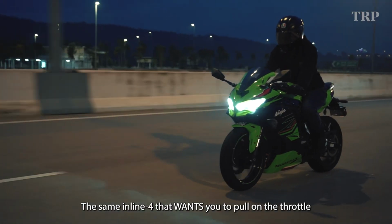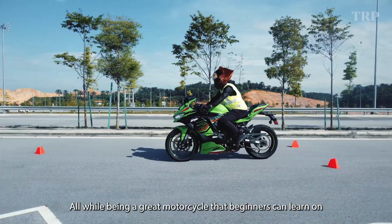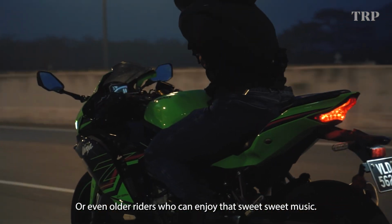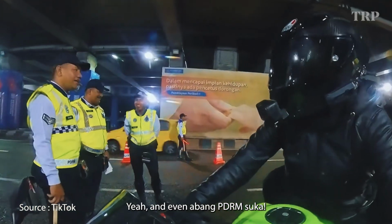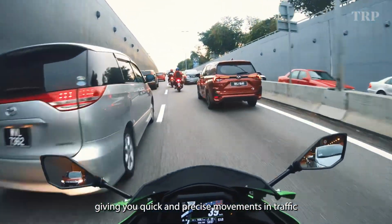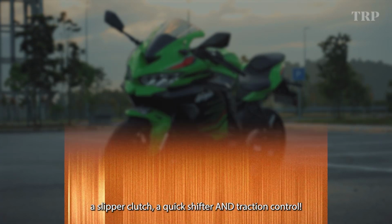The same inline-4 that wants you to pull on its throttle. It wants to scream. All while being a great motorcycle for beginners to learn on, or even older riders that can enjoy that sweet music. Yeah, and even Abang PDRM suka. Together with it being so light and nimble, giving you quick and precise control in traffic. As well as modern comforts such as a TFT display, a slipper clutch, a quick shifter, and traction control.